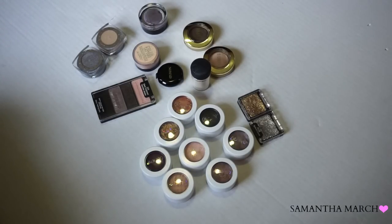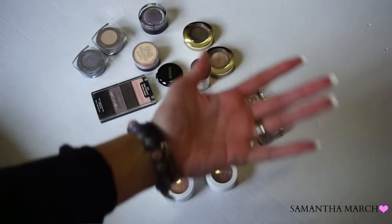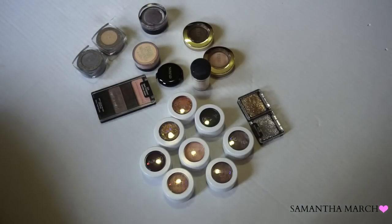So today's video is going to be another part of my makeup collection series. I'm going to be going through my single eyeshadows, which is what you see here, and then also my eyeshadow palettes. So I'm going to start first with these single eyeshadows.